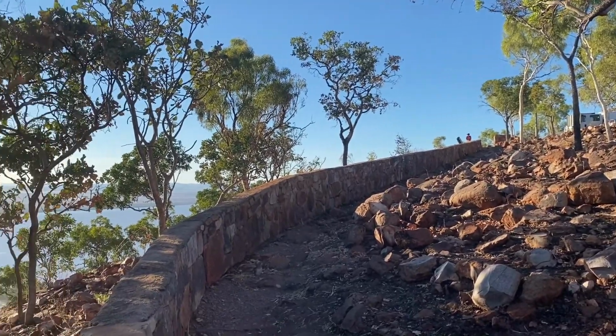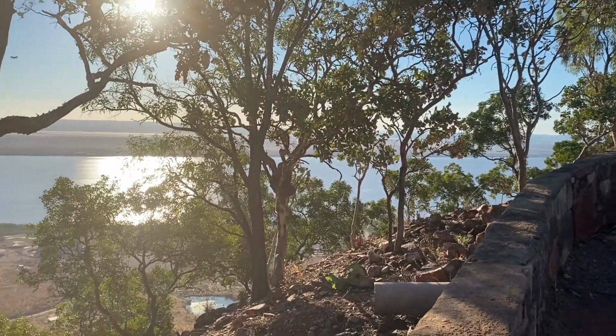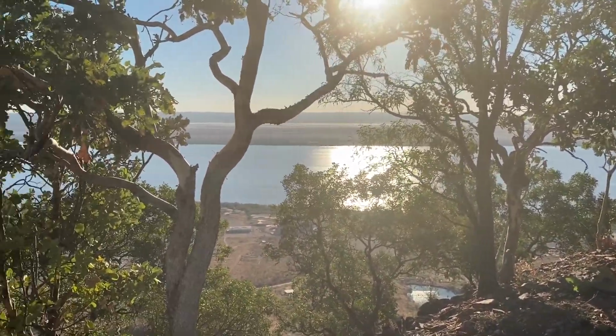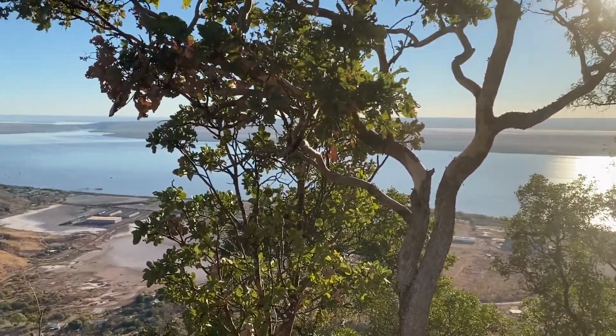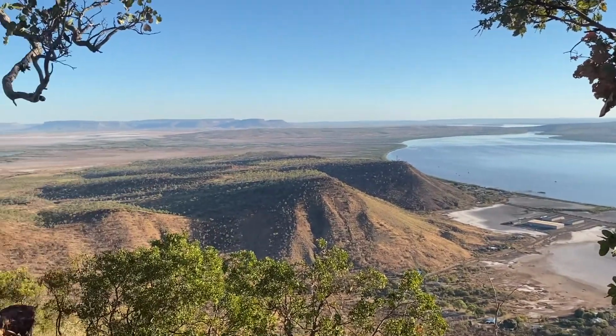We're up at the Five Rivers Lookout at Wyndham. It's quite a steep, windy climb up here, but the view is just spectacular. Breathtaking.